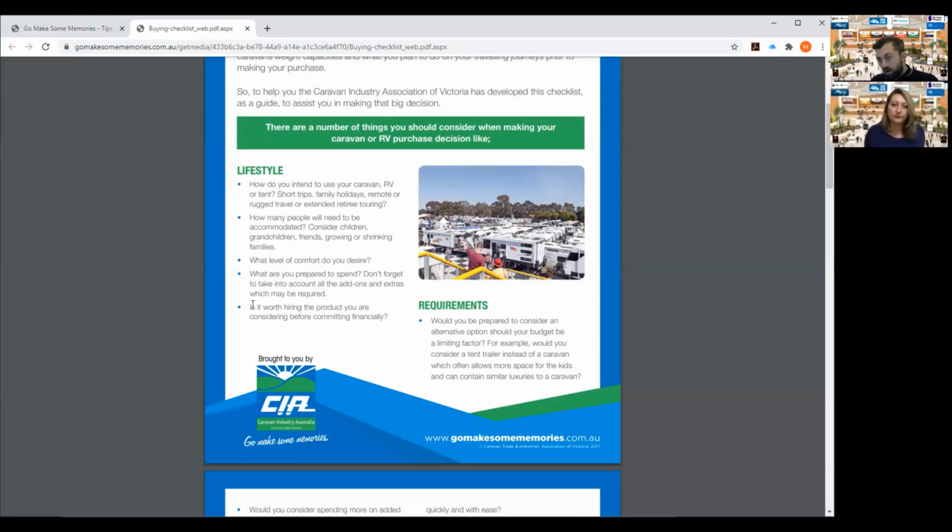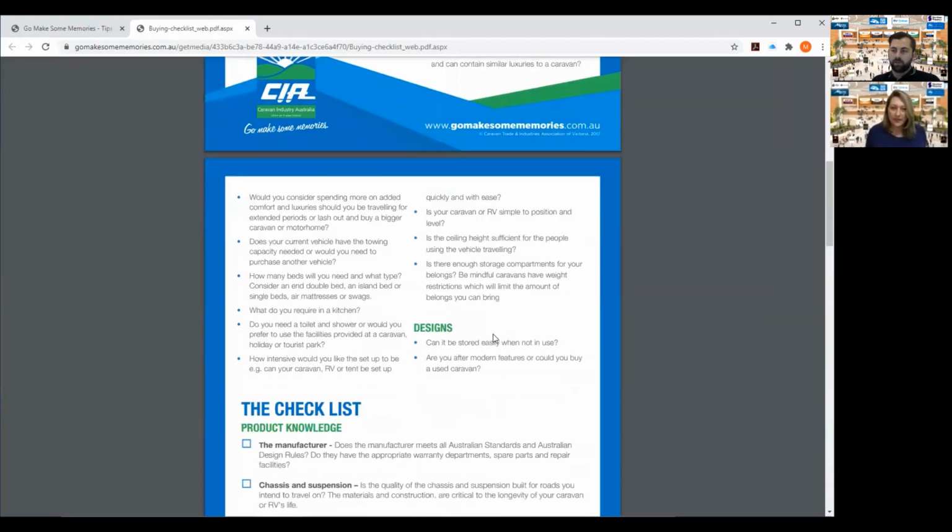You can also hire and all that sort of stuff around it. So what we sort of said here, would you be prepared to consider an alternative option? Should your budget be a limiting factor? So you've got to sort of weigh it up. You might start at a tent trailer instead of a caravan, and you can sort of go through those journeys as you sort of touched on there, Linda.